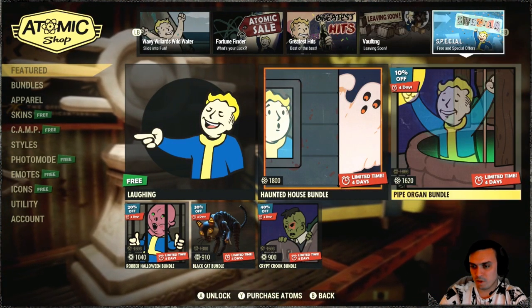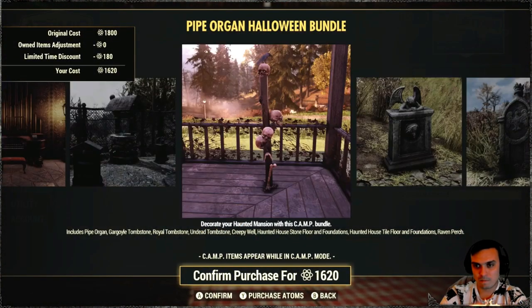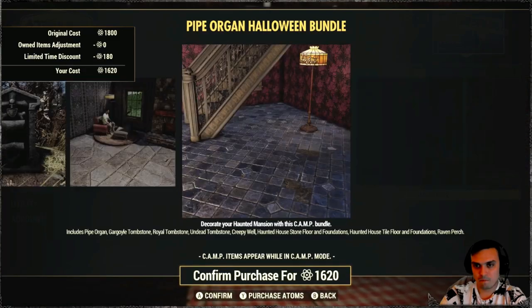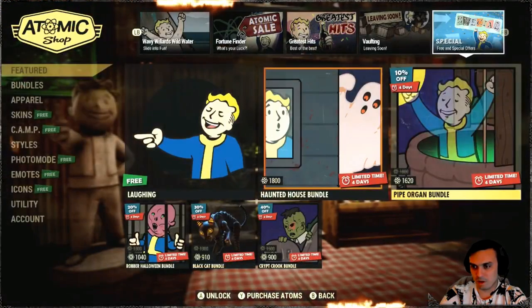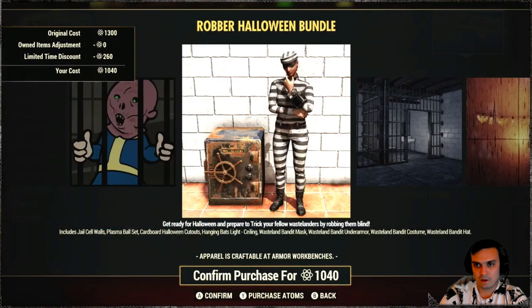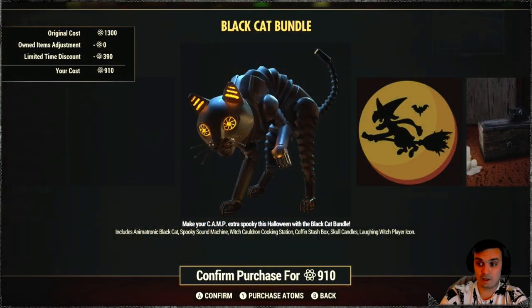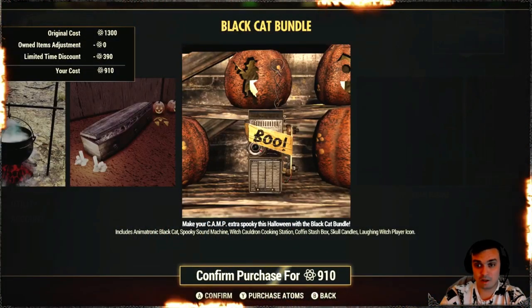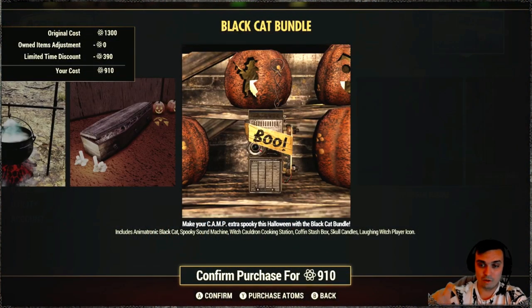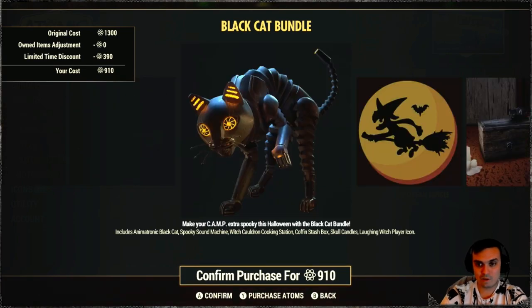Then we've got the Pipe Orphan Halloween. I might even grab this one and make a review about it tomorrow. This one I think I already own on my main character. This one I have on my main character. The boo thingy, you interact with it and it goes ooh, stuff like that. And an interactable cat as well. Pretty cool.